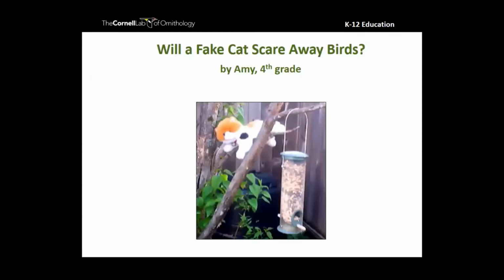Here's another example of an inquiry project. Amy was watching birds with her family for Project FeederWatch, which is a backyard bird project. And she noticed, or thought she noticed, that when the neighbor's cat was outdoors, fewer birds were coming to her feeders. So she said, I'm going to do a study about this, because her teacher required a science fair project for 2 weeks. She said, well, I can't really keep the neighbor's cat tethered to the tree, but I'm going to use my stuffed animal and he'll guard the tree.